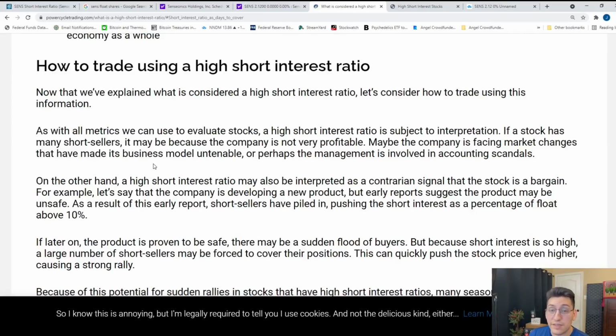As a result of this early report, or possibly news or rumors, it could be anything, short sellers have piled in, pushing the short interest as a percentage of float above 10%. And in SENSEONICS' case, it's actually around 24%. If later on the product is proven to be safe, there may be a sudden flood of buyers. But because the short interest is so high, a large number of short sellers may be forced to cover their positions. This can quickly push the stock price even higher, causing a strong rally. Why exactly? Because covering their positions means they're actually buying the stock.